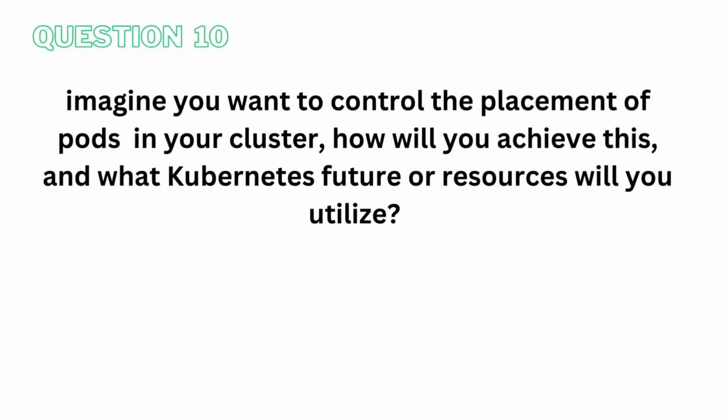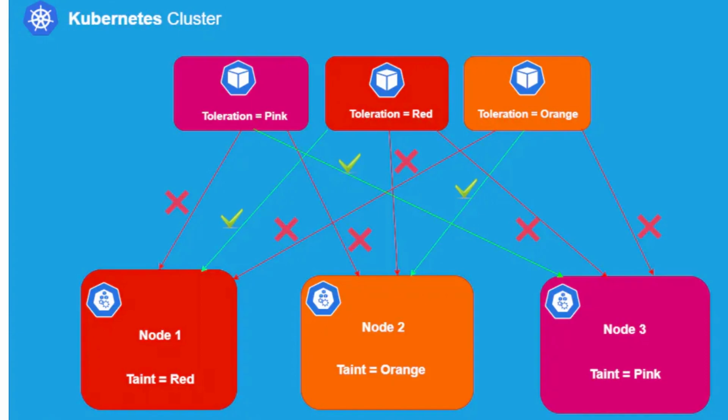Question number 10. Imagine you want to control the placement of pods in your cluster. How would you achieve this? And what Kubernetes features or resources could you use? If asked that question, I will say, to control the placement of pods in my Kubernetes cluster, I'll utilize Kubernetes features like node affinity, node taints, and tolerations.